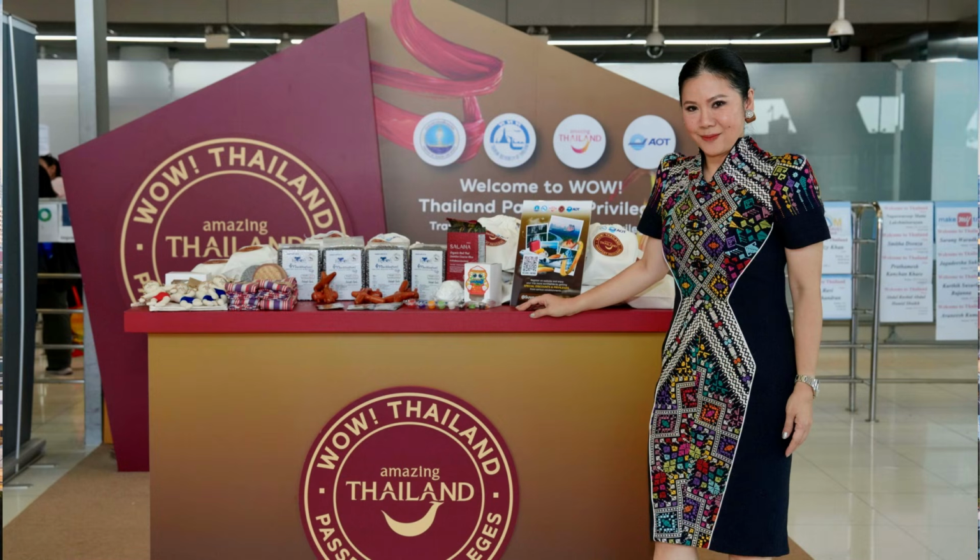Point number 2 done. Point number 3, once you clear the immigration, you have to find this Amazing Thailand booth in the 3 airports. Whether you land in Suvarnabhumi Airport, Phuket International Airport or Don Mueang Airport, once you clear the immigration, you will have to locate this Amazing Thailand passport booth. Basically, it's a booth where they're going to give you free vouchers. After you reach the booth, all you have to do is submit your Indian passport. Once you submit your Indian passport, you will get an amazing bag.